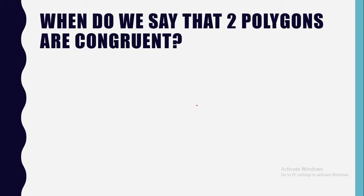Okay, now let's go to this polygon. So I was getting so many answers like same angle, same measures, same sides, and even number of sides. Yeah, number of sides should be same. Yes. So let's see that.